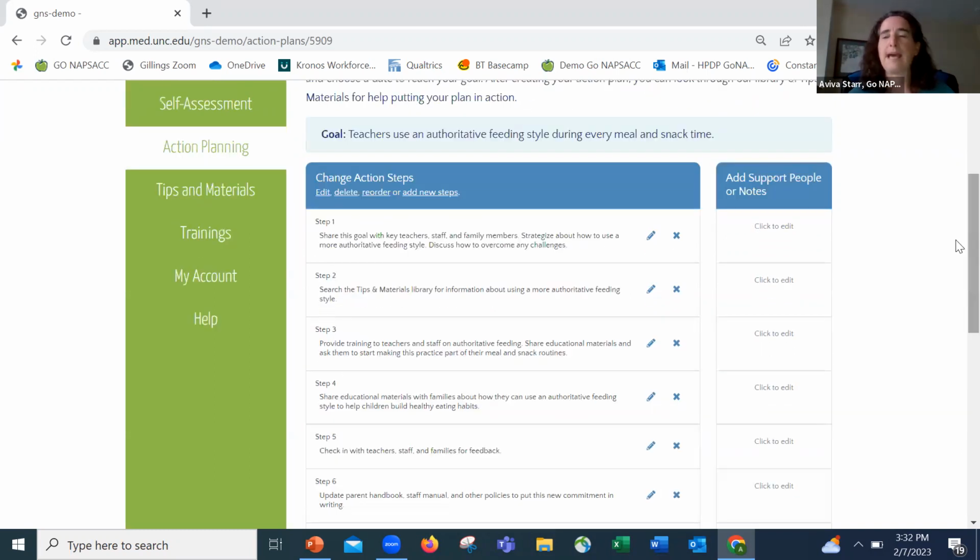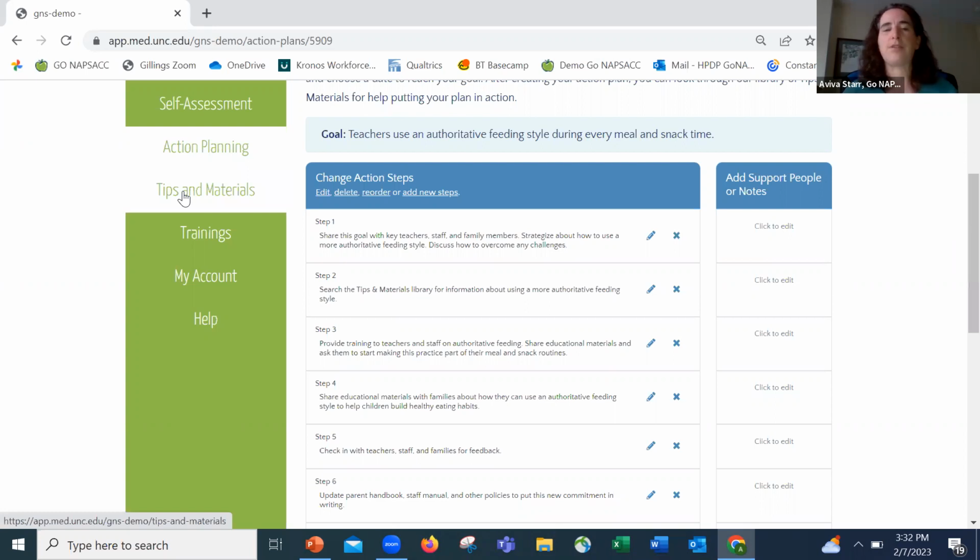So then once they have their action plans, for each of the learning collaboratives for child nutrition and physical activity, we're encouraging programs to write 4 action plans. For breastfeeding and infant feeding and screen time, which are a little bit shorter, we're suggesting they write 3 action plans. Once they've written and saved their action plans, there are other materials here in addition to what's in Better Together to assist them in moving forward.